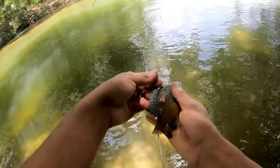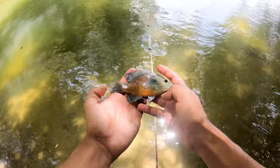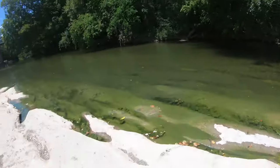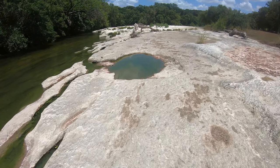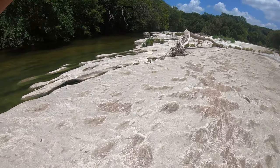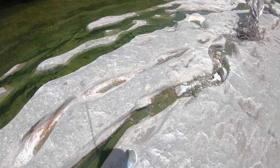These longear have beautiful colors out here. Would you look at that? All right. So, my nephew caught a couple fish. I think my brother caught one bluegill. We're gonna head over downriver a little bit. Looks like there's a bit of an opening or a deeper hole over there. And you can already see the fish, so should be good.